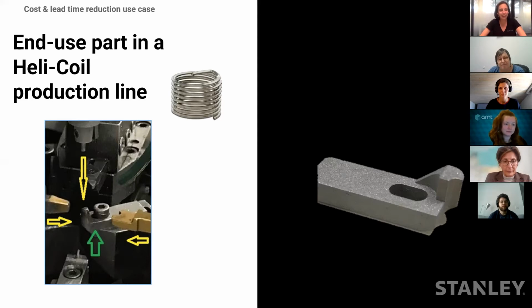Castor has a software that enables that. So what happened is that Stanley analyzed a number of parts and assemblies in this production line. This is a production line for helicoils utilized in the aerospace industry and in automotive industries. They utilized the software, analyzed a number of parts, and found this part that we see here on the left in action. This is a machine that produces helicoils, and this is actually where the helicoil is developed, around that little part. We see it on the close-up on the right. And this is the part in question.